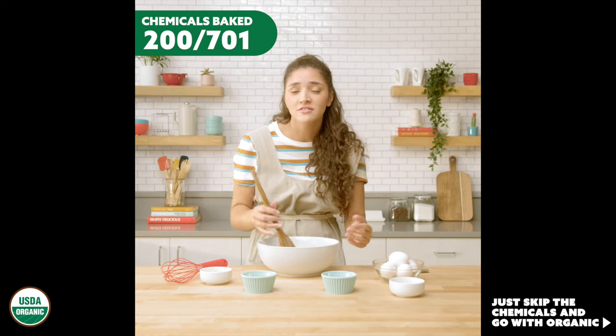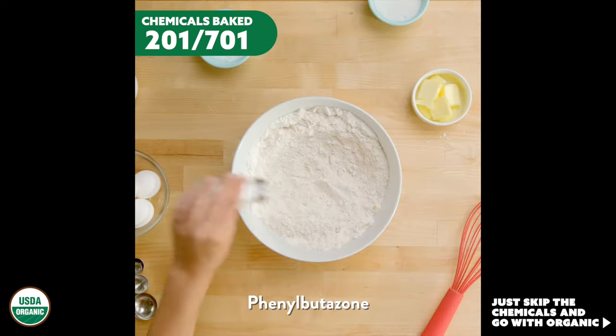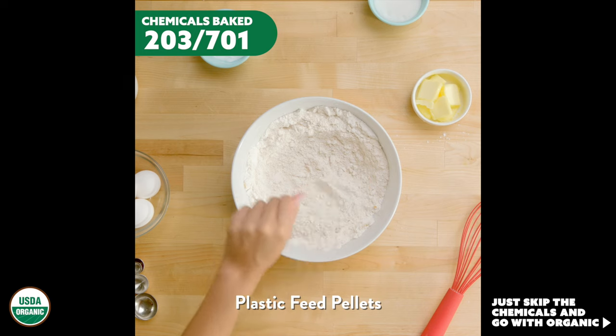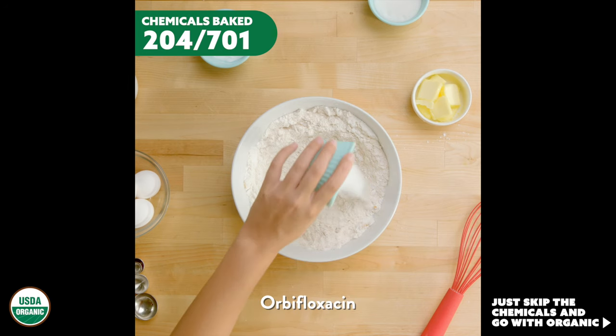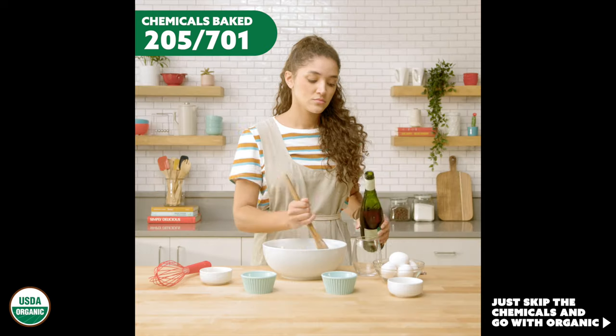Now stir. You may also be adding a dash of phenylbutazone and possibly a pinch of dihydrostreptomycin. Maybe a sprinkle of plastic feed pellets. How about a teensy bit of orbifloxacin? Or perhaps an itty bit of promazine?